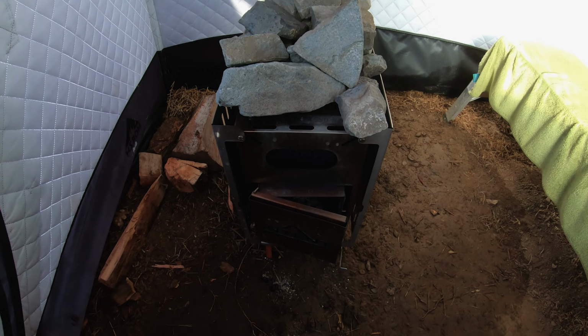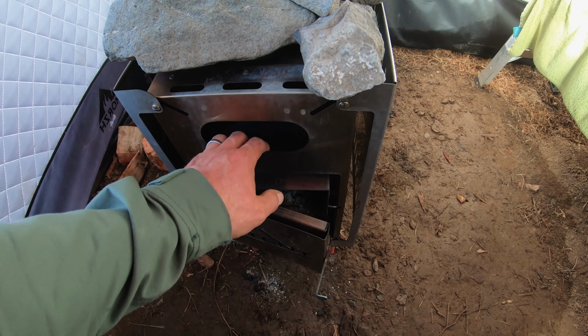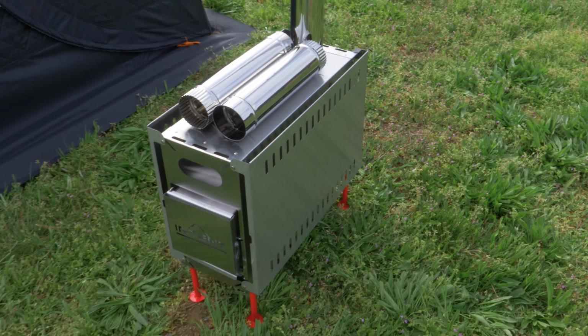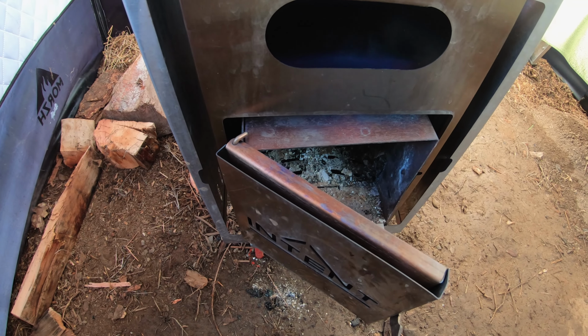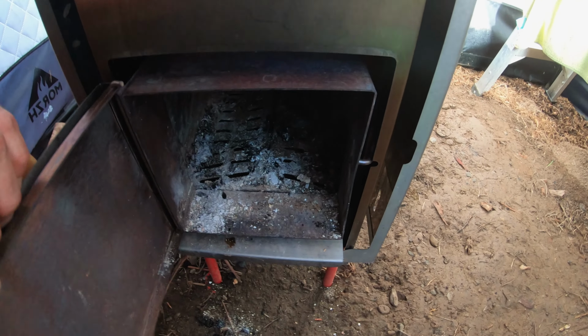And I have to say, I'm incredibly impressed with its performance. You can see it's discolored quite a bit. Out the box, it was shiny and new. And now it kind of looks like patinaed or purple. But the thing rocks.